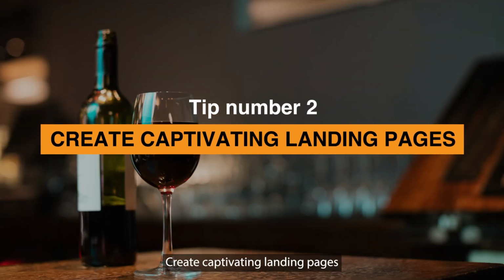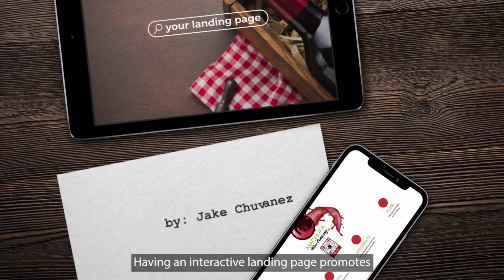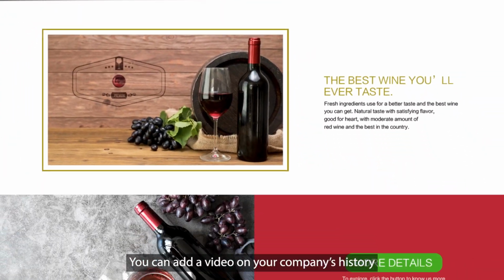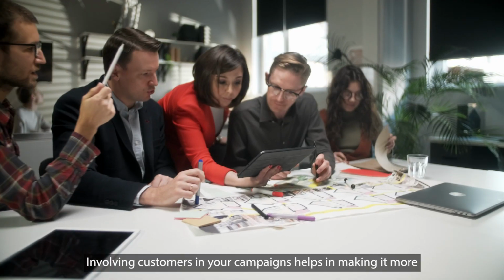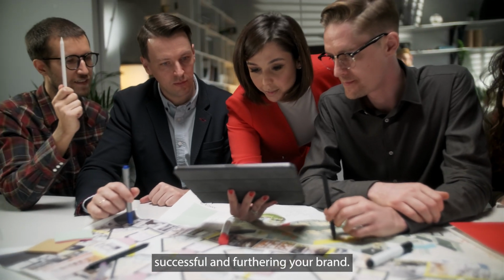Create captivating landing pages. Having an interactive landing page promotes more engagement in customers. You can add a video on your company's history or how your wine is being processed from the vineyard to their dining table. Involving customers in your campaigns helps in making it more successful and furthering your brand.